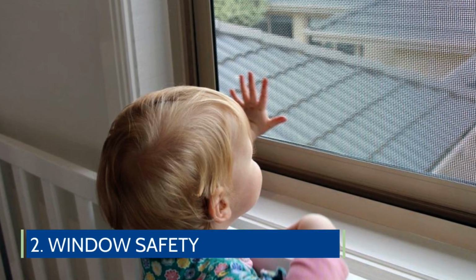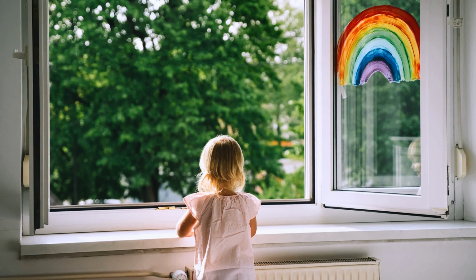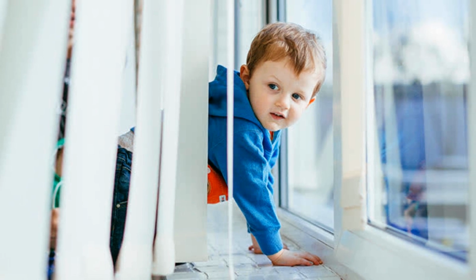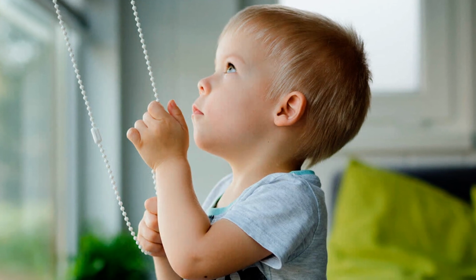Number 2. Window safety. The risk: windows pose a dual hazard. Children can fall out of them if left open, and window cords can pose a strangulation risk. Each year, numerous injuries and even fatalities occur due to falls from windows or entanglement in window cords.